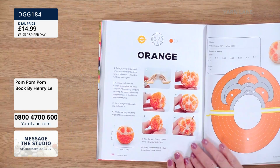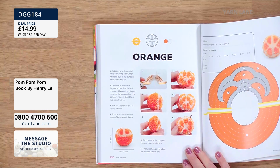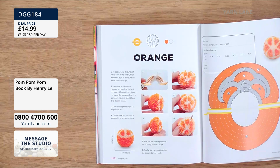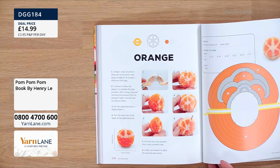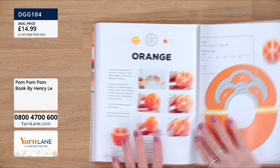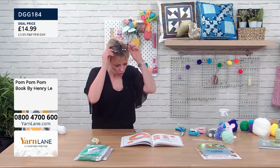So you can see that when theirs comes out of the actual pom pom maker, it's really messy and quite open. So to follow that pattern, you do like 4 rows, a row of orange, a row of orange, a row of orange, and then suddenly half a row of grey. Is that how it works? No. That's the beauty. This is brilliant, this book. And as I say, someone has sat down and worked all this out, John.